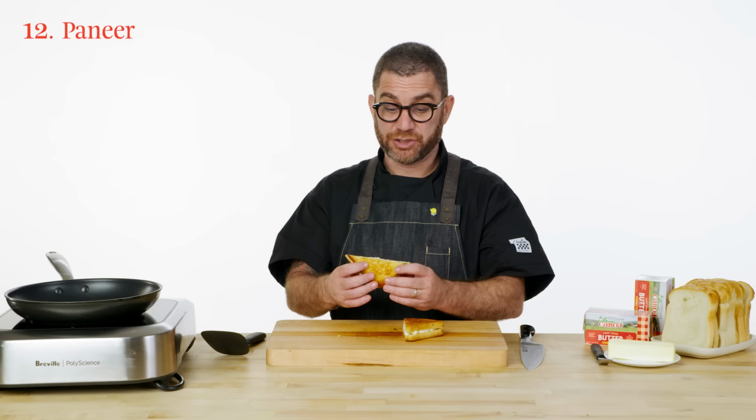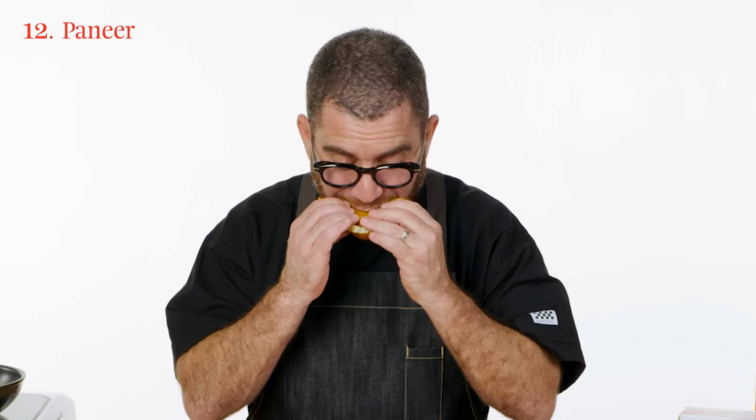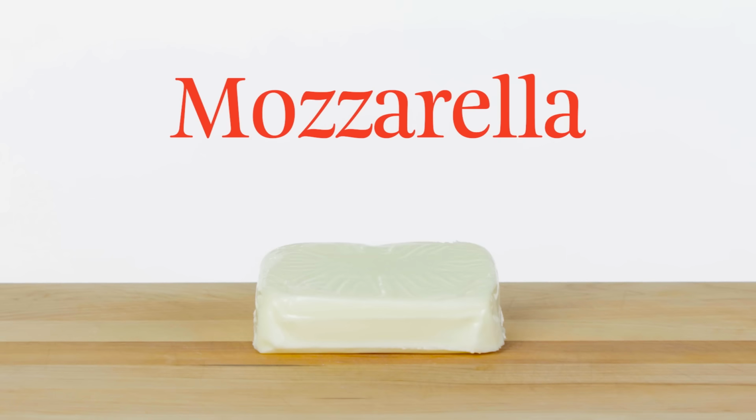Paneer. All right, this cheese did not melt or move at all. There's no flavor. It's like a piece of plastic between two pieces of bread.